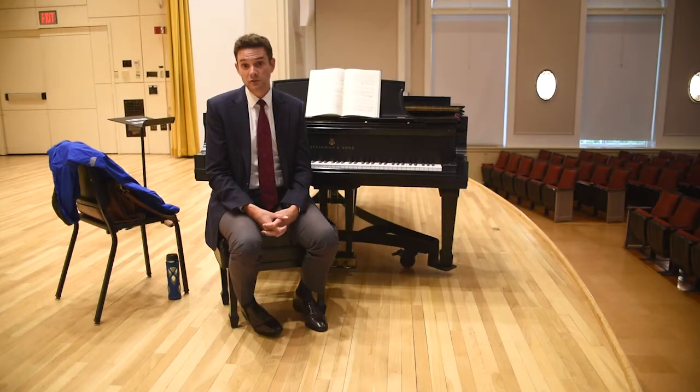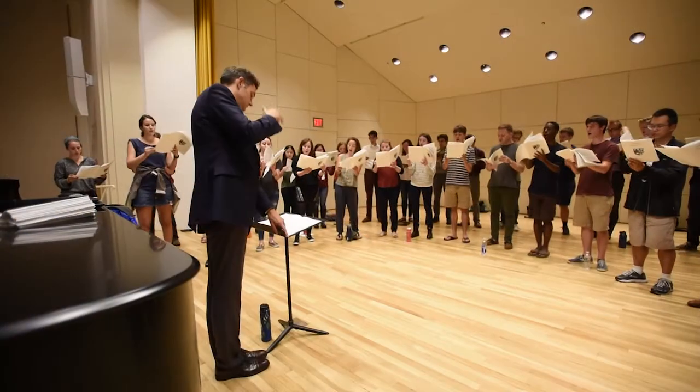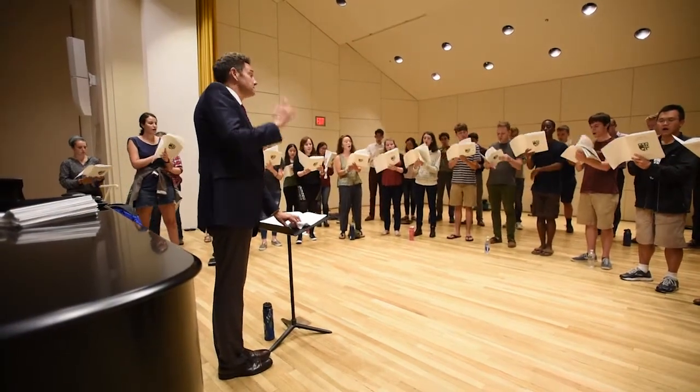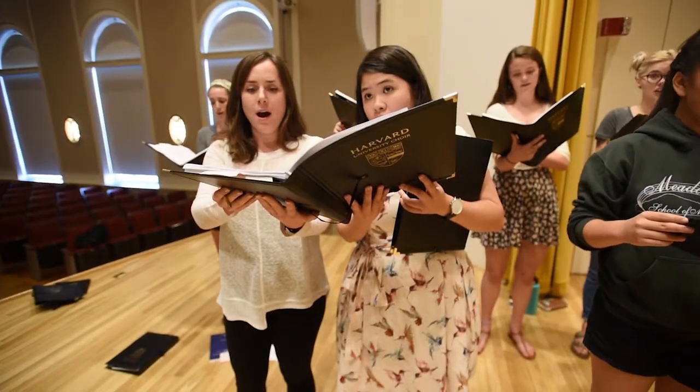One of the wonderful things about this choir is that it's a group of students. It's not a group of professionals who will turn up and do what they do. The students give so much more, and for me, especially for choral or vocal music, you're doing something that is part of your physical being, and that's really important.